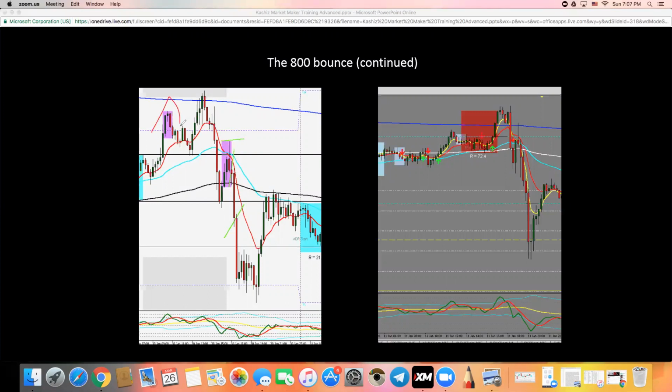All right, bounce off the blueberry, okay? Notice that the high is here, right? Okay, they worked the high. They came in, right? This is the blue box, right? This is my blue box. They came in London. Cool.